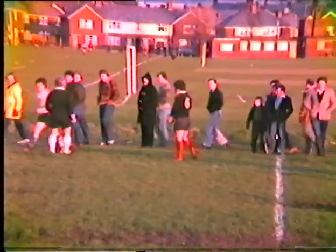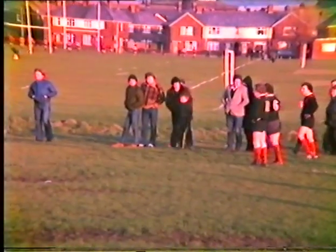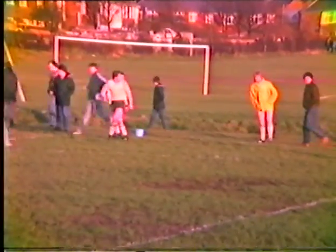A penalty to West Bank there for a very foolish manoeuvre by one of the Lowerhouse players, causing them to lose ground and giving West Bank 6 more attempts to make progression towards the line. Waiting for the ball and play to commence.